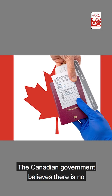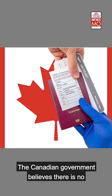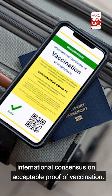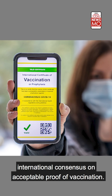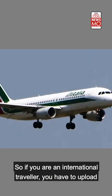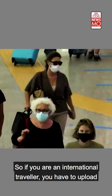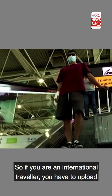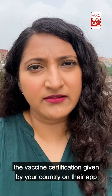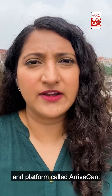Now, Canada doesn't really recognize a perfect COVID vaccination certificate because they're of the opinion that there's no international consensus on what exactly is a COVID-19 vaccination proof. So if you're an international traveler that's wanting to travel to Canada, you have to upload the COVID certification given by your country on their app and platform called Arrive Canada.